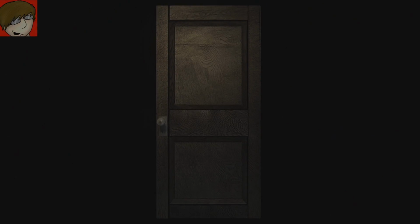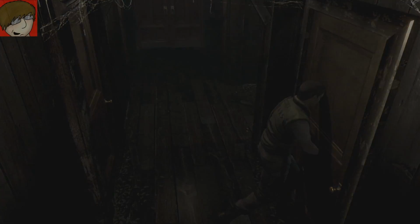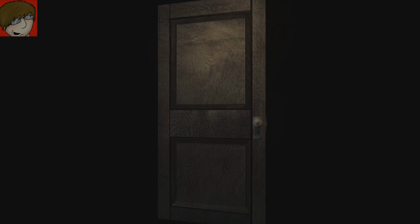Honestly, I can say I don't really remember where the safe room is. It's right across the room. Oh, is it? Yeah. It's that door. Oh, well, that's convenient. Yeah, that's why I said it's really close. So we can drop off the pistol and the lever, the crank.